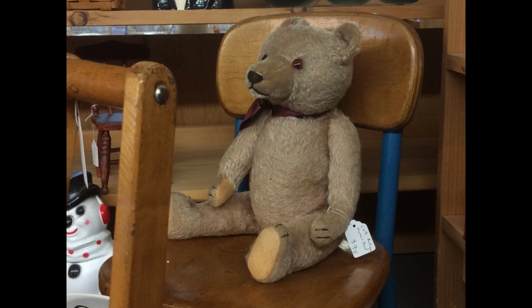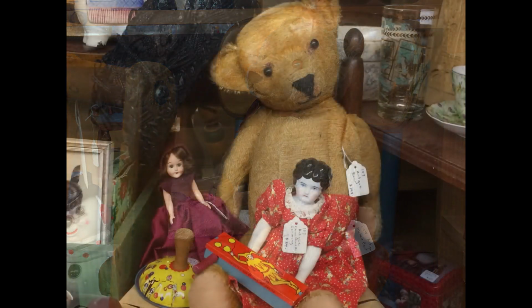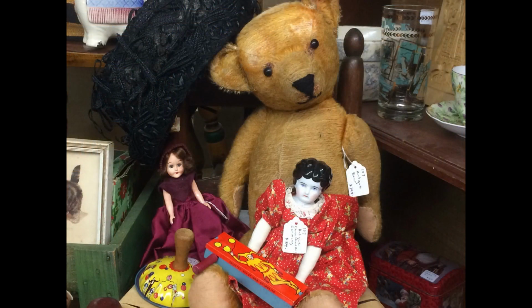Here's a nice old bear. He looks like he's waiting patiently for someone to come and take him home. Doesn't this bear have a sweet expression? He makes a great display with the other dolls and toys. Fortunately, he was a little out of my price range at $148, otherwise I would have been tempted to buy him, and I really do not have room.